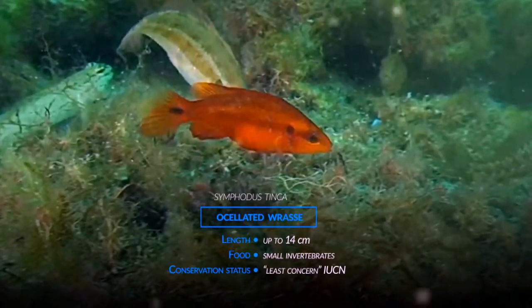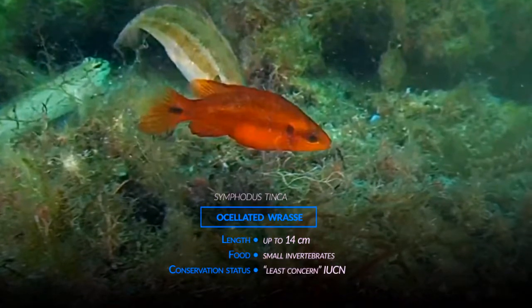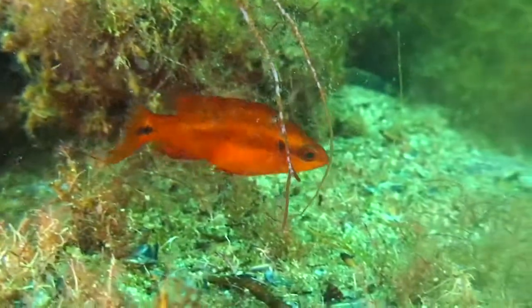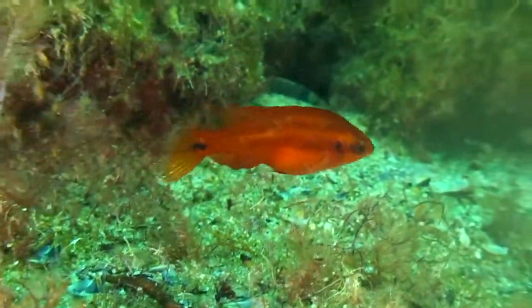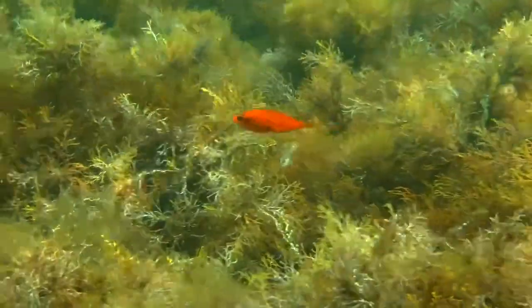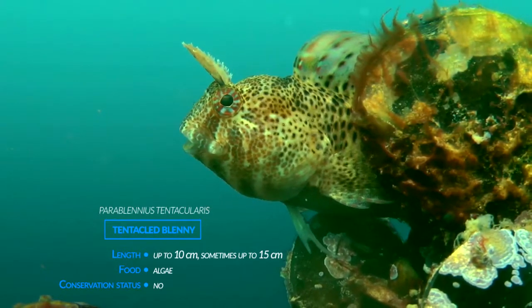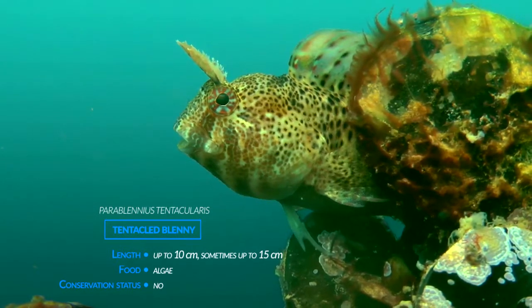One can see in the red algae the ocellated wrasse. This fish can be of several different colours: greyish, brown, green, yellow. And in Phyllophora fields, this fish normally becomes bright red. In the algae and mollusk shells, a tentacled blenny hides.